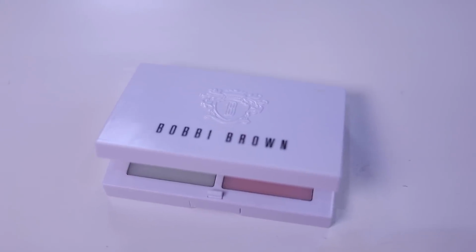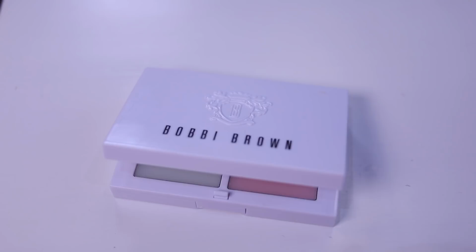Interject with something I wouldn't buy. I was sent this and I thought, oh my God, this is perfect for travel because it's a tiny little compact. It's got an extra face oil, a skin salve, and an extra soothing balm. It's Bobbi Brown. It looks like this. It's called the Extra Glow Skincare Palette.